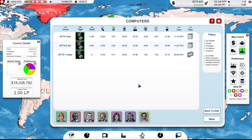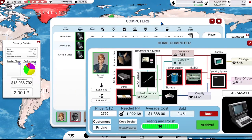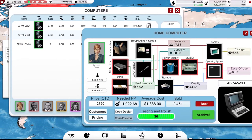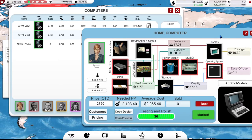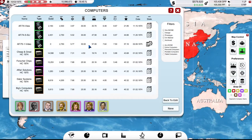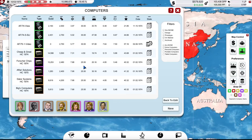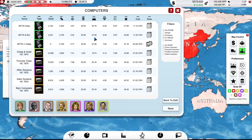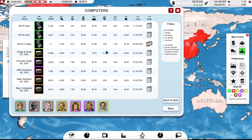Oh, that's finished polishing. Okay, so we could actually put this one to market. So let's just check. This machine costs 188. That's our previous SLI machine, costs 188. Oh, this one is quite expensive. But how does it compare with my competition? So, the performance, I'm losing out on performance capacity because I've really got the big discs. That works for me. The features, oh, I am really feature rich here. The prestige, I think I've got that right this time. I can hear cheering in amongst the crowd.